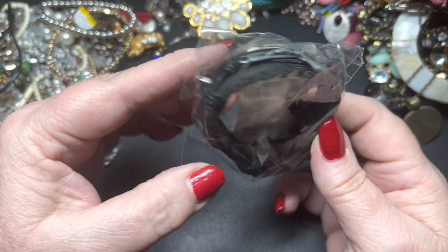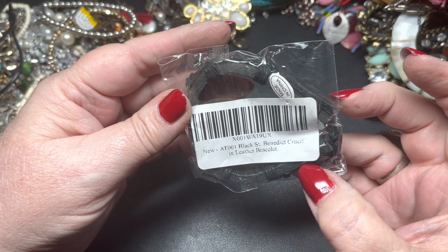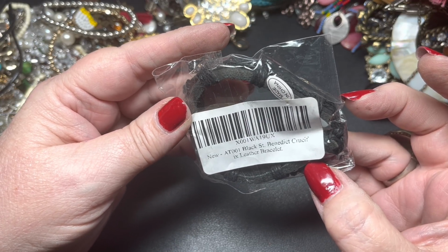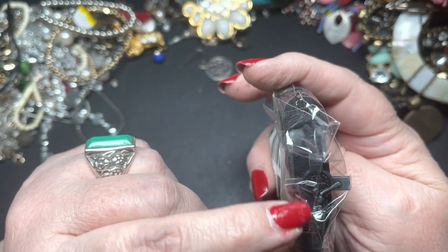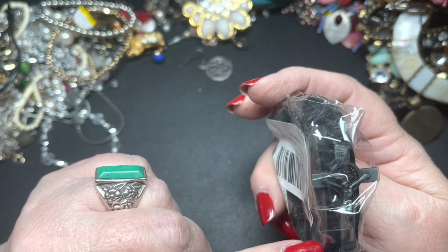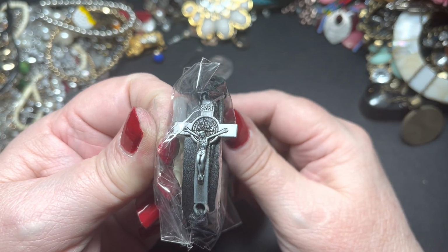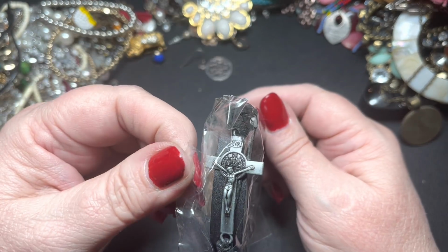This is a bracelet, I believe. And it says Black Saint Benedict Crucifix leather bracelet. There's the crucifix right there. Right there. And on this, I'm going to say, let's just do $1.